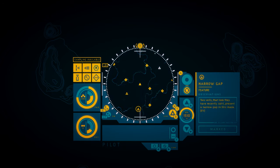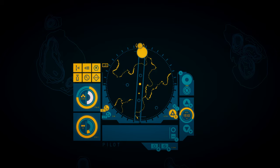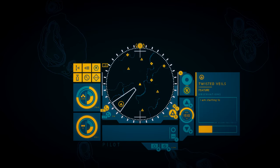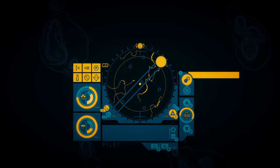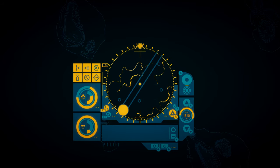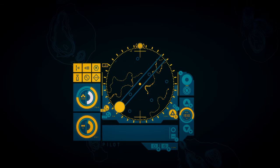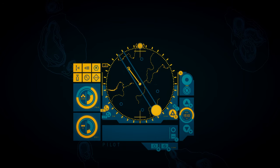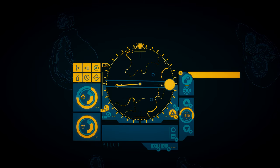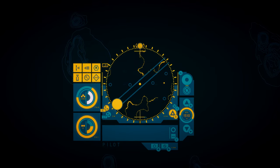Narrow gap. Two veils that look like they've recently split present a narrow gap in this maze. Twisted veils. I'm starting to think there's some battle for territory between the veils as they search for the best spots to cast their nets. And now we've looped around. Let's go over here first, and then I'll go back over that way.